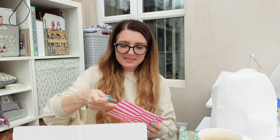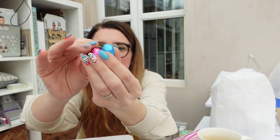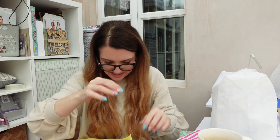Ooh, safety pins. So the haberdashery item is safety pins. How lovely is that? Always need safety pins. And then, right, excellent. Some little chocolate eggs. That's so cute. Obviously there's a little link to Easter there.